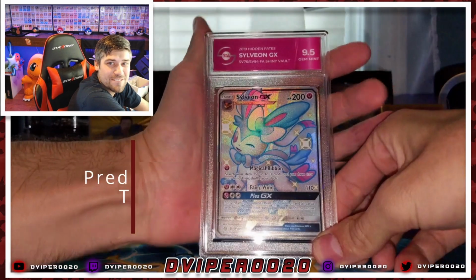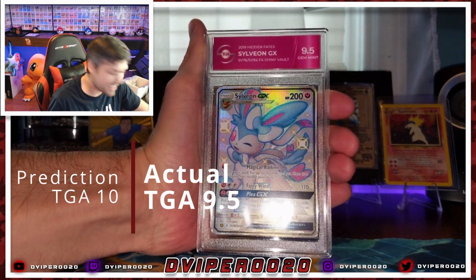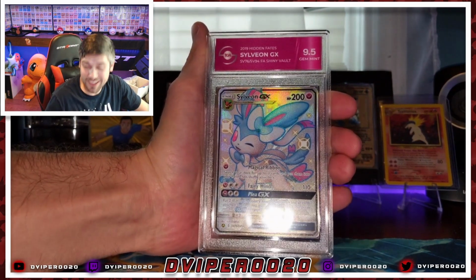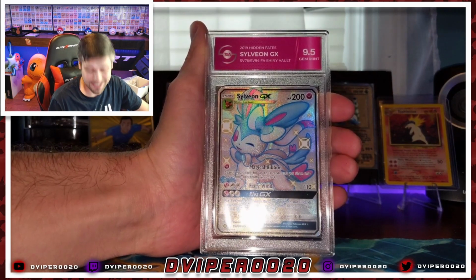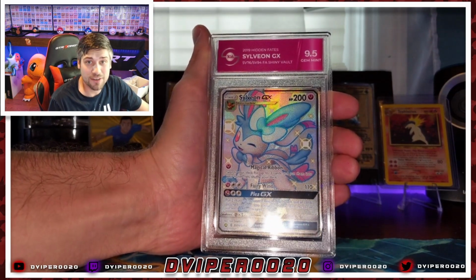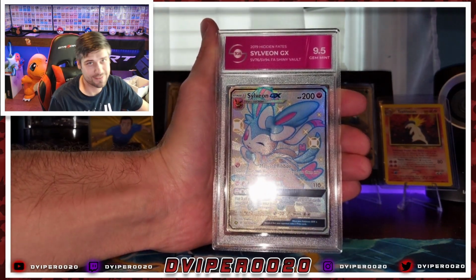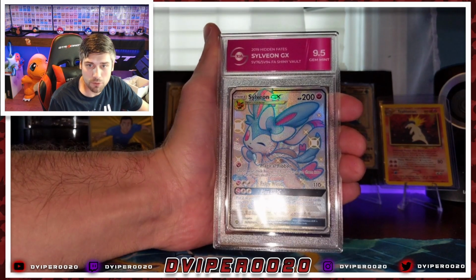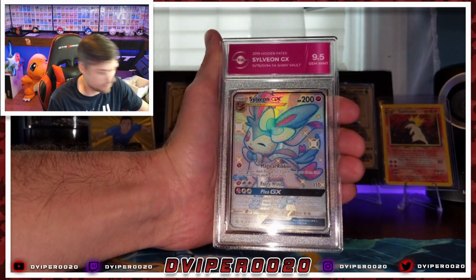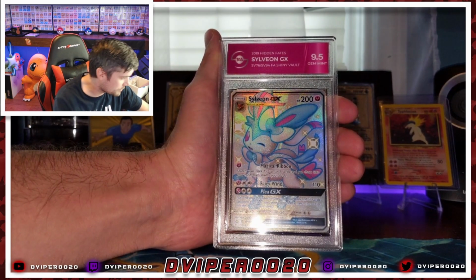It's a 9.5! There is something that obviously the guys at TGA can see that I wasn't investigating close enough. But I am not upset about it, guys. A 9.5 on a Sylveon GX shiny from Hidden Fates? I'll take it. Absolutely take it. The pink label looks incredible with the rest of the Sylveon card. I love that. Absolutely love that.